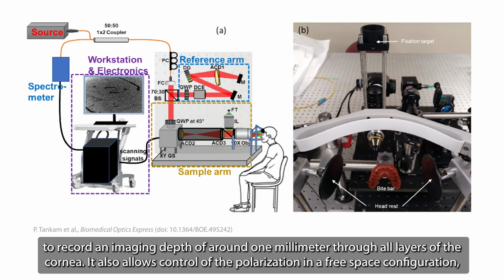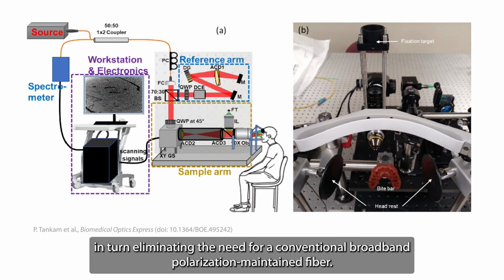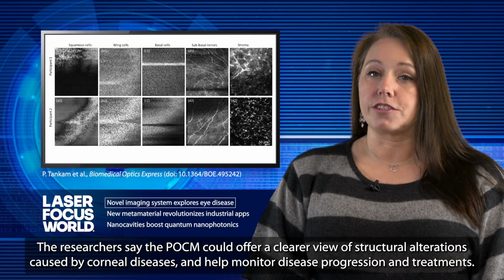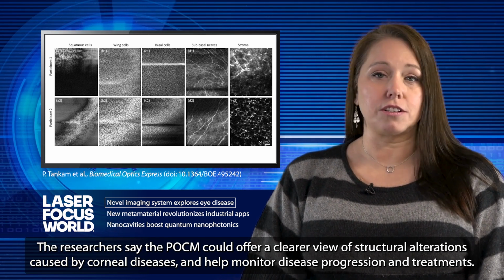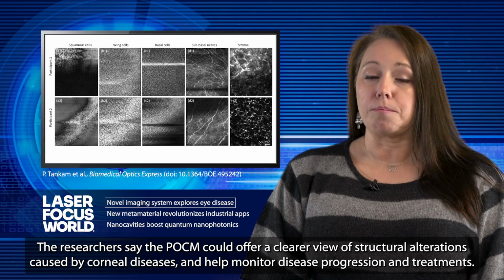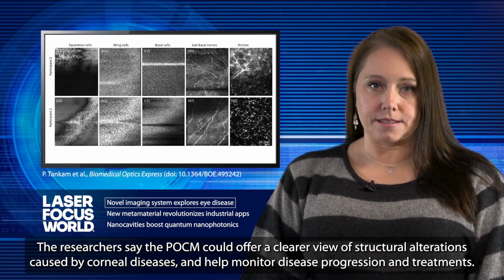It also allows control of the polarization in a free space configuration, in turn eliminating the need for a conventional broadband polarization-maintained fiber. The researchers say the POCM could offer a clearer view of structural alterations caused by corneal diseases and help monitor disease progression and treatments.